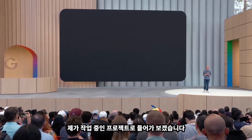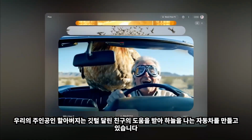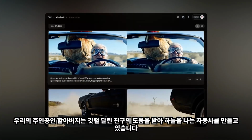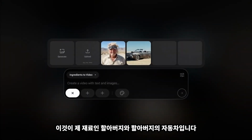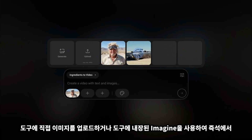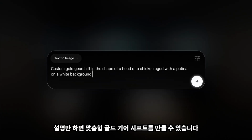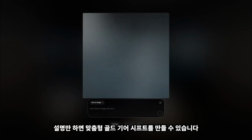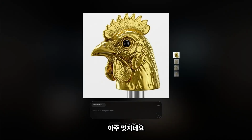Let's drop into a project I'm working on. Our hero, the grandpa, is building a flying car with help from a feathered friend. These are my ingredients, the old man and his car. We make it easy to upload your own images into the tool, or you can generate them on the fly using Imagine, which is built right in. We can create a custom gold gear shift just by describing it. There it is, pretty cool.